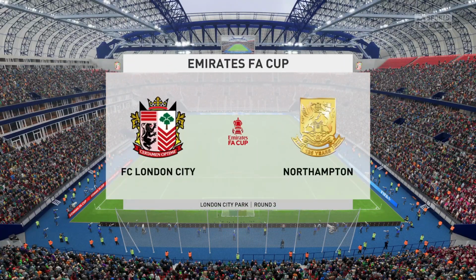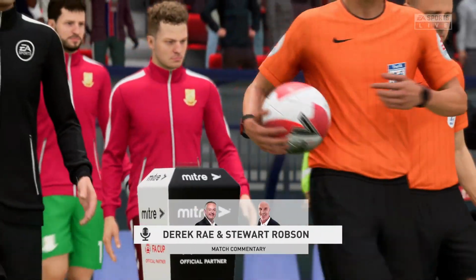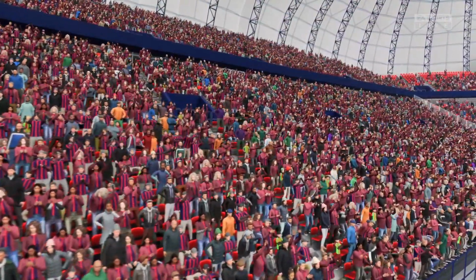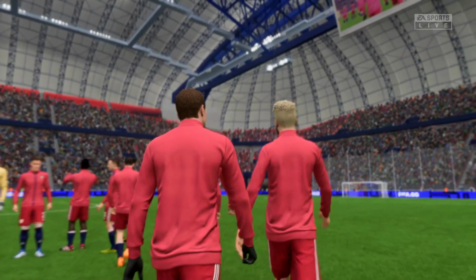And welcome to a game that really should have pulses racing. Every reason to believe this will be enthralling. My name is Derek Ray, and I'm joined for commentary by the former Arsenal and West Ham player Stuart Robson. And we have live action from the oldest of all cup competitions, the FA Cup. It's City, and they face Northampton Town.